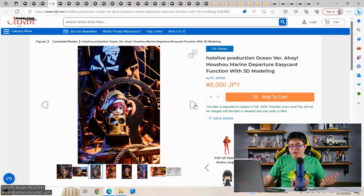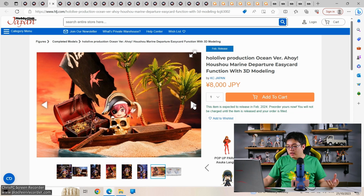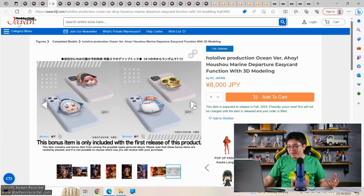Maybe because of the weak Japanese yen. So we see that big number, 8,000, 20,000, 30,000, it feels like it is a lot, but when you convert it to your own currency, it is actually not as bad. I think you're getting a set of accessories, so maybe 8,000 yen is a justifiable price tag.